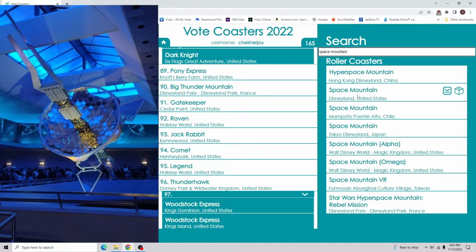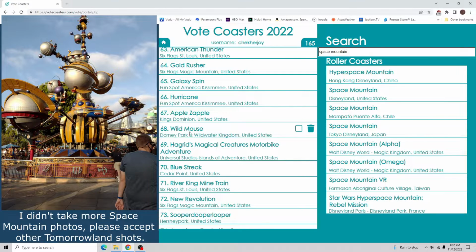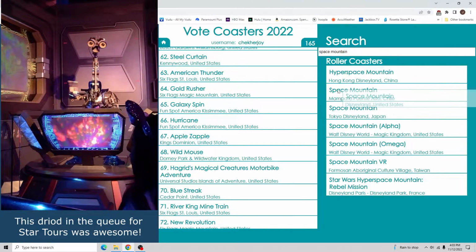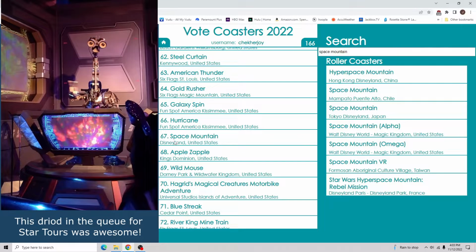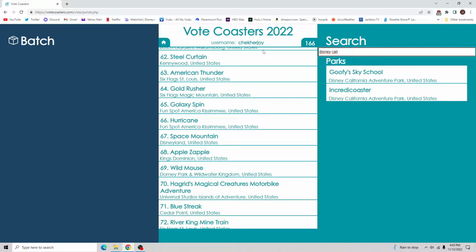So this one opened in 1977. It was designed by the Disneyland designers, WED is what it's listed as. It reaches 32 miles per hour. I liked it a lot. So it's definitely better than Dorney's Wild Mouse, and better than Kings Dominion's. I'm going to give Hurricane a slight advantage. Make sure I grab the right Space Mountain. Ta-da! Space Mountain.